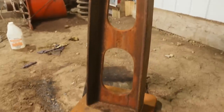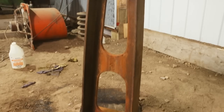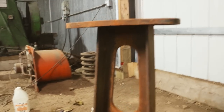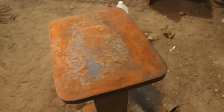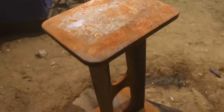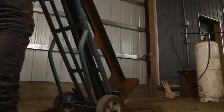Check it out, it's worked pretty smoking good. I'm really happy with how this looks. Look at that. That looks so good for the amount of time we put into it. It'll ripen up a little bit as we go. Let's get the grinder on and put it in its new home.